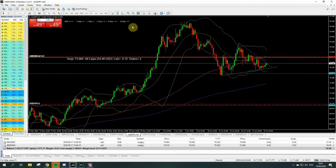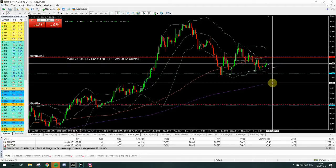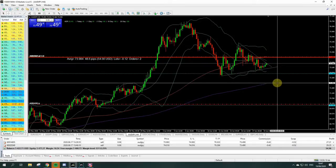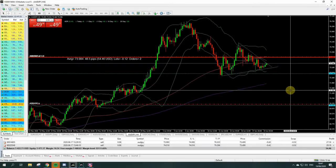But the other side to that, hopefully, is the breakdown of this area here. If we get the breakdown, we can start to move down towards our final target. Now our final target on this one has moved. We've moved the goalpost a little bit, guys. We want to be taking pretty much all our profits at 72 now. That's where I'm looking to get to. It's a big ask today. It's 150 pips or so, but if we can get down even close to this area today, would be amazing.